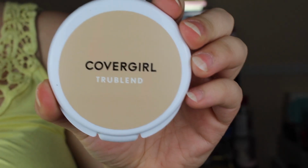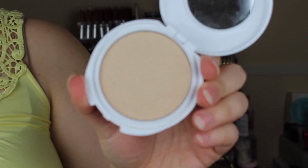But in the meantime, I did want to find a powder that was new as well that I could pair well with this, whoops, foundation right here. So I went ahead and picked up the CoverGirl TruBlend powder. This one here is in the shade Translucent Light. This is number 2, and that's what it looks like. You do get a small little mirror in here, which I like, and then the powder itself. The powder does have a really nice sort of soft feeling to it. It blends out really nicely, but I don't like this on my skin.